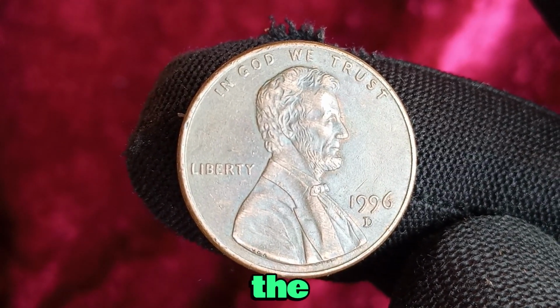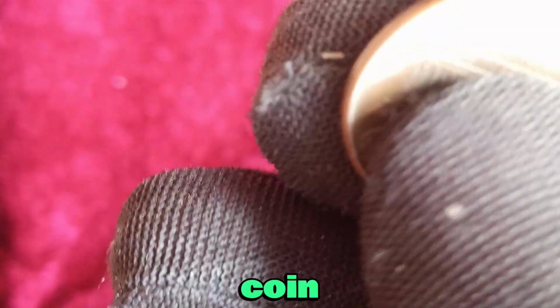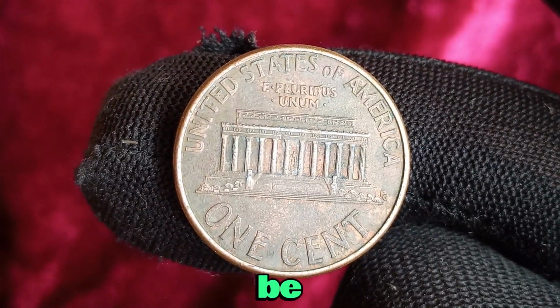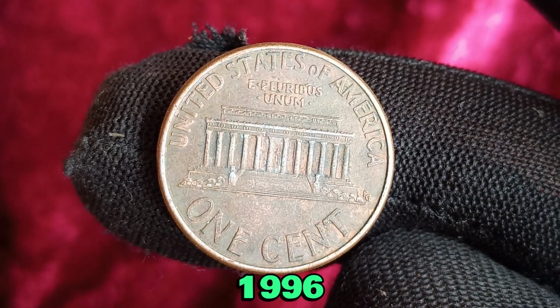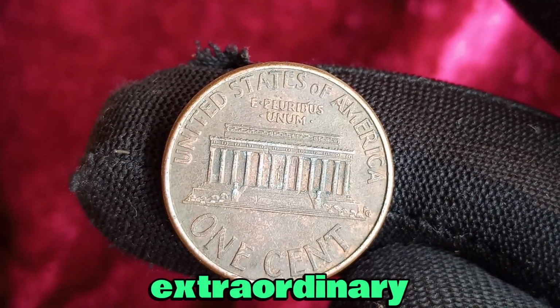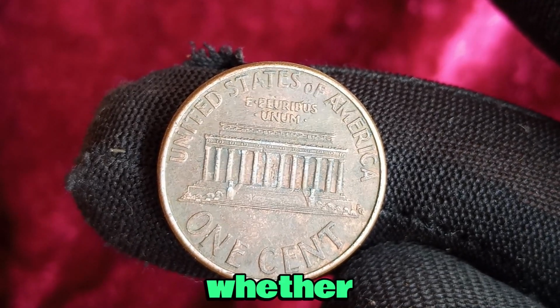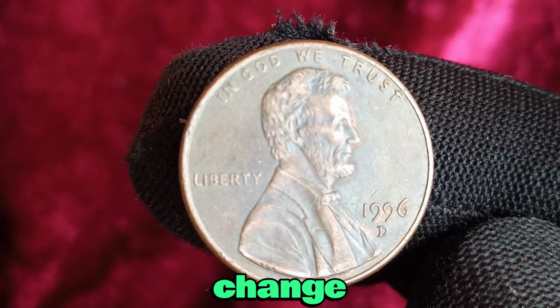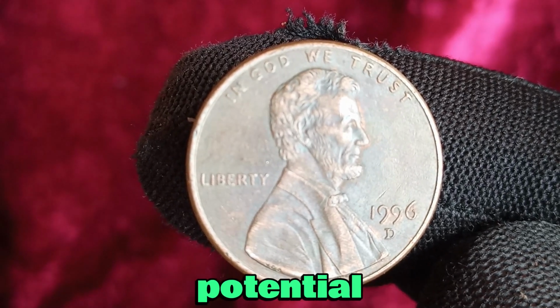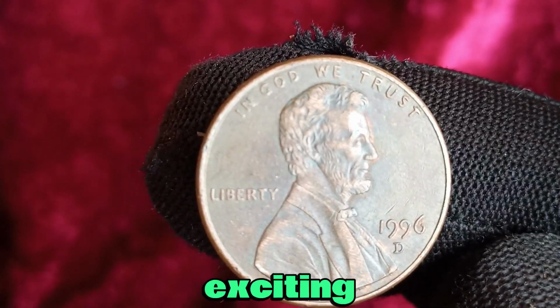The key to getting the highest price is the condition of the coin, so be sure to get your rare finds graded by a professional if you think they might be worth something. The 1996 D Lincoln penny is a prime example of how seemingly ordinary coins can hold extraordinary value. Whether you have one of these pennies in your change jar or you're looking to start a collection, knowing what to look for and understanding the potential value of these coins can be an exciting journey.